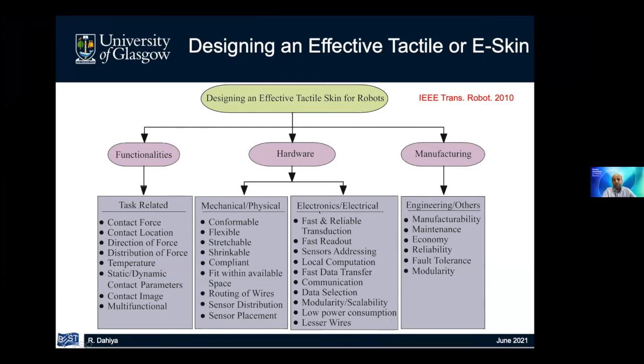So you need to look at the mechanical as well as electrical aspects. When it comes to the mechanical aspect, flexibility, conformability, stretchability, etc., are very important. In case of electronics, one has to look at fast response and distributed electronics. One has to look at limited communication, which connects to the large amount of data that you are collecting from all over the body. And then you have to look at the system side as well.